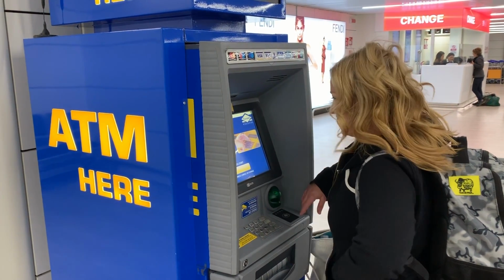Number 3, I've said this before, but it bears repeating. It will take a little research, but you're going to have to find out whether it's best to get cash at an ATM or in the airport prior to your trip. You can check with your bank or credit union on exchange rates, but most likely an airport ATM will give you the best exchange rate. Head straight for an ATM before you leave that airport.